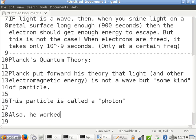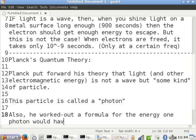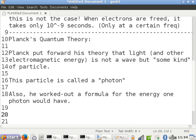He worked out a formula for the energy one photon would have. So not only is he suggesting this idea of photon particles, he also has a formula for how much energy one photon would have. The energy a photon would have would equal Planck's constant, no surprise, it is his theory, multiplied by the frequency of the wave. Well, what we thought was a wave, and what we thought was a frequency.